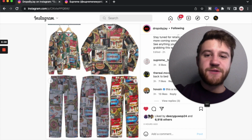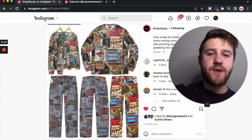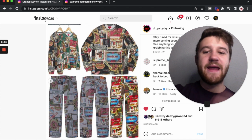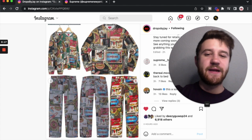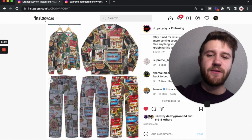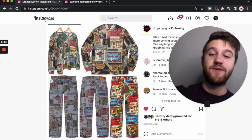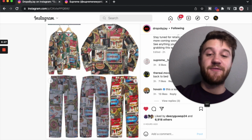So on this page we've got some thermals. These are called the Republica thermals. It's just got kind of all over print artwork going on, and I actually really like this artwork. Kind of reminds me of a casino almost, but yeah, I like these. I typically don't really like all over print stuff, but I really like the imagery that they've used in these, and I'm a really big fan of thermals.